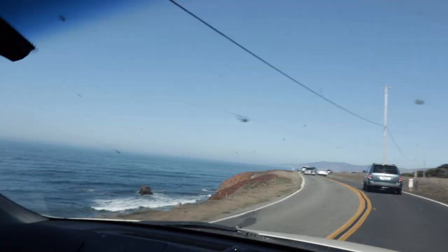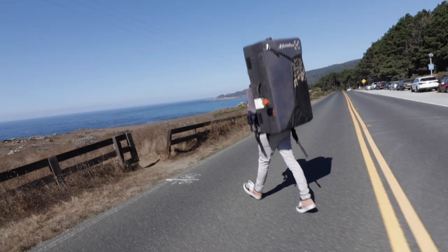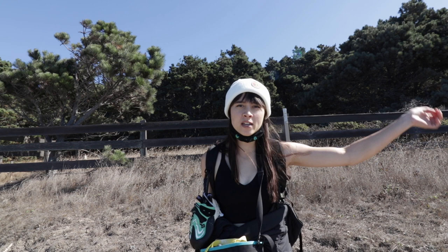It's October, which is why we're going to do a very quintessential autumn activity, which is climbing on the beach.